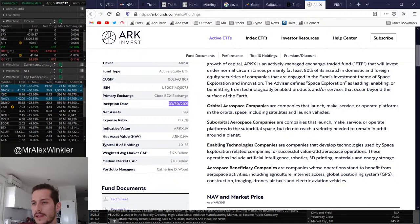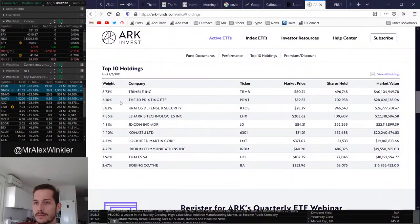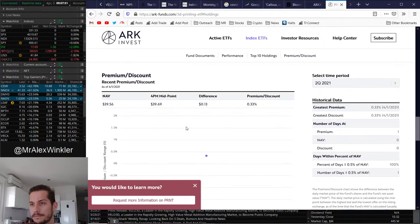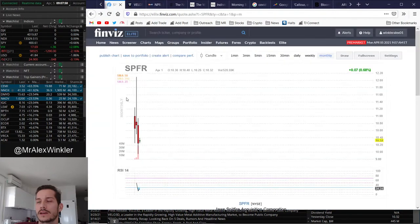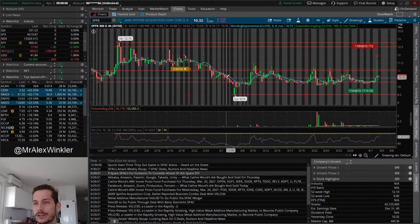These are all the things that they're looking for: orbital aerospace, suborbital enabling technologies, and that's including robotics, 3D printing, and these kind of things. So that's exactly where this company falls in. And if you go through here, their top 10 holdings, you could see one of their biggest holdings is the 3D printing ETF. And then you could go to their 3D printing ETF, and that's where you're like, okay, well, this is a huge field if that's one of their top holdings. You could check out some of these other companies here, but SPFR is definitely at least going to be a sympathy play, so that's why they're getting some attention. Unfortunately, just the SPAC overall looks to not be as legit.